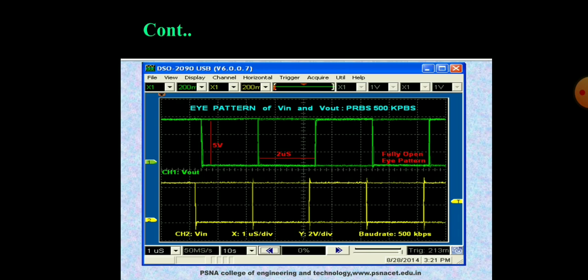In this diagram, that is the observation result, we can observe the eye pattern of V in and V out operated at the PRBS generator waveform mode of 500 kilobits per second. CH1 is connected to V out and CH2 is connected to V in, and you can easily identify the eye pattern diagram appearing in both.